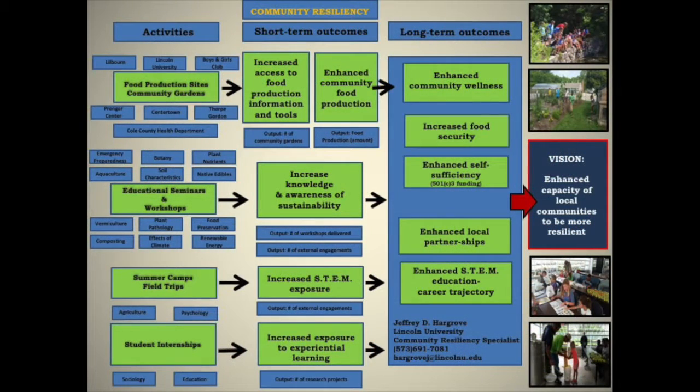So this is the logic model that we have developed that I work off of in respect to this grant. Our main activities are food production sites and community gardens. These sites both use annual traditional crops, tomatoes and peppers. We also use native edibles, your perennials, your persimmons, your elderberries, and such.